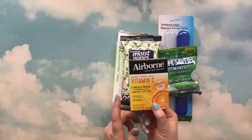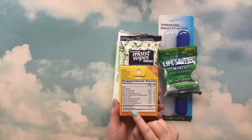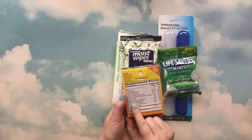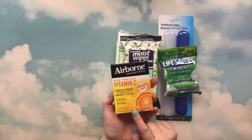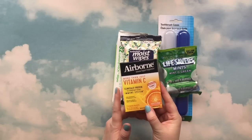It's great because if you feel like you're coming down with something, even while you're on the plane, you can just add this to a glass of water that you get from the flight attendant and drink it. It's got vitamin A, vitamin C, vitamin E, magnesium, all kinds of good stuff in here. I know Airborne makes other flavors. They just had the zesty orange at my Dollar Tree, and I picked up a couple of these.